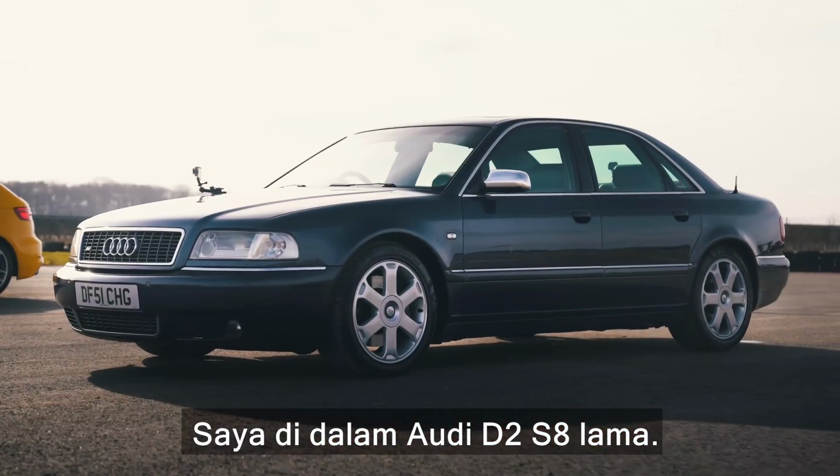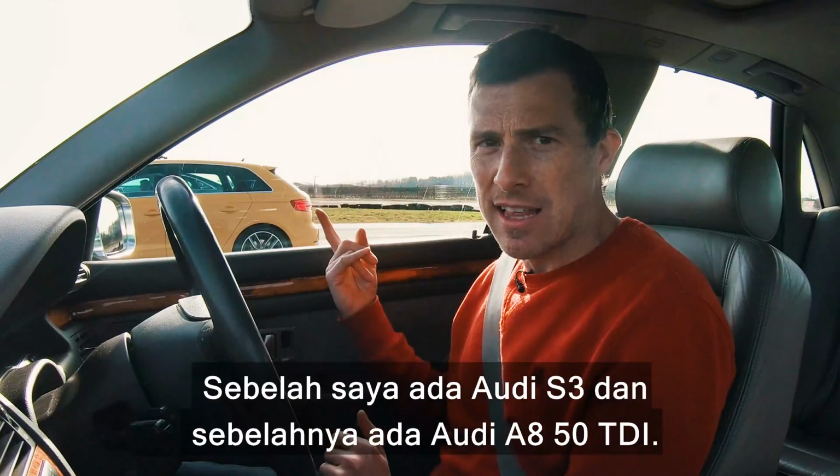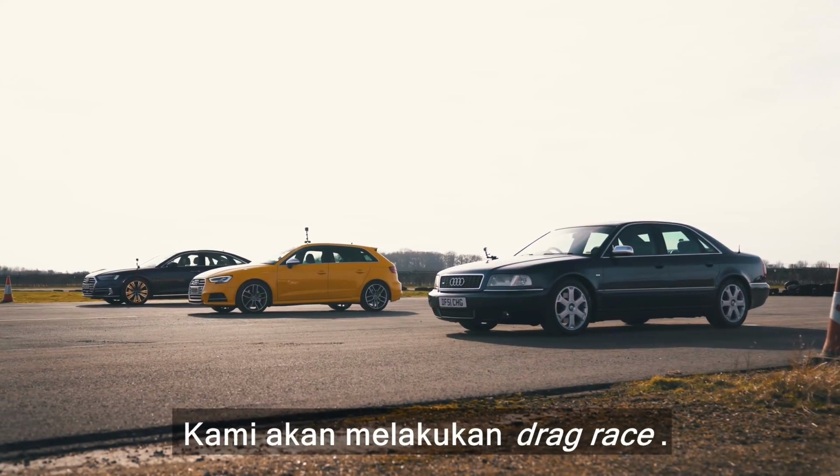I'm in an old Audi D2 S8. Next to me is an Audi S3, and next to that is an Audi A8 50 TDI. Now we can have a drag race.